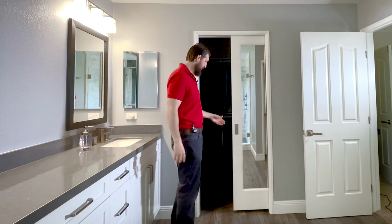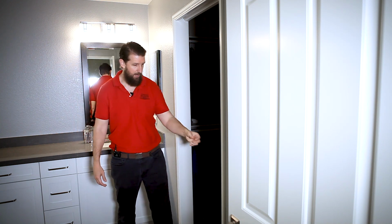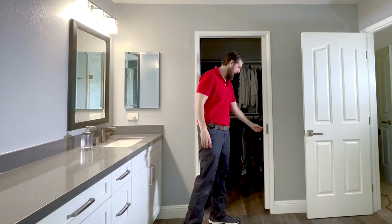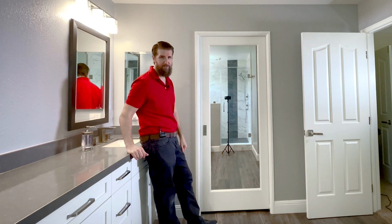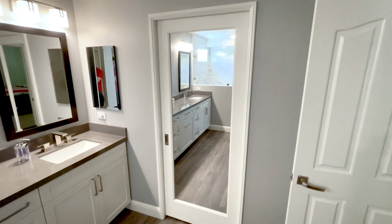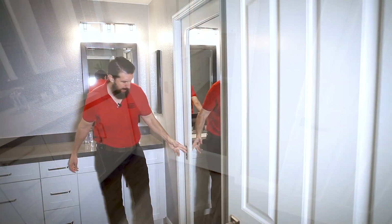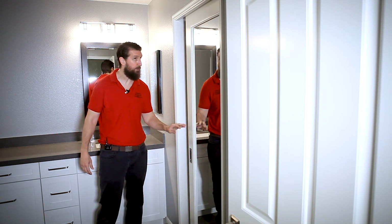So this door is a nice soft close and soft open pocket door. Has a very cool, look at that. I love the soft close pocket doors, they're so cool. And we used a door that has a mirror framed out in it, and I believe it's on both sides. Yeah, it's on both sides, which is really cool.